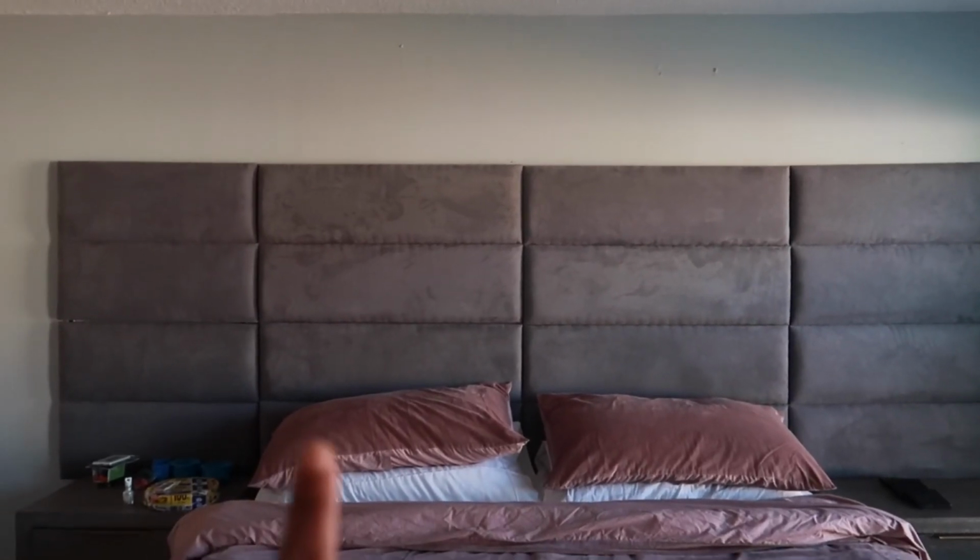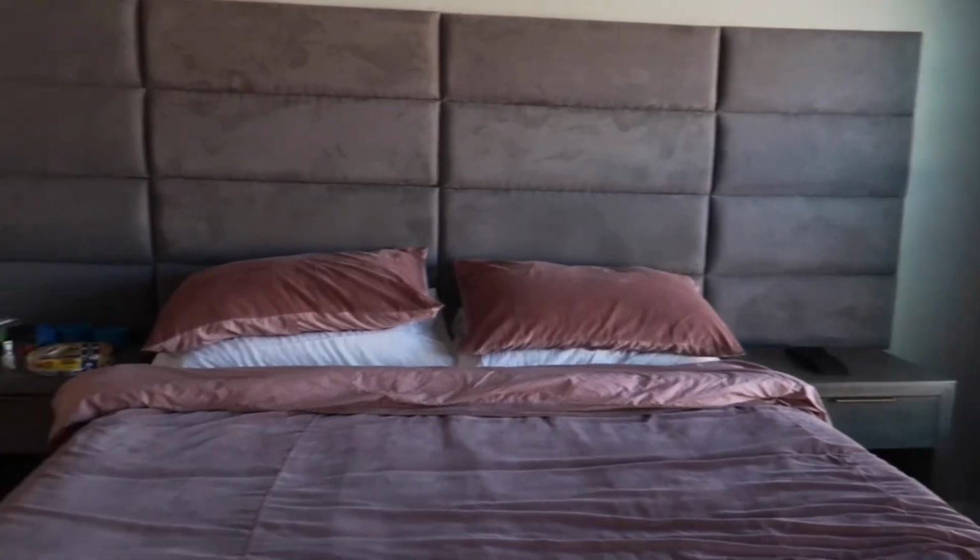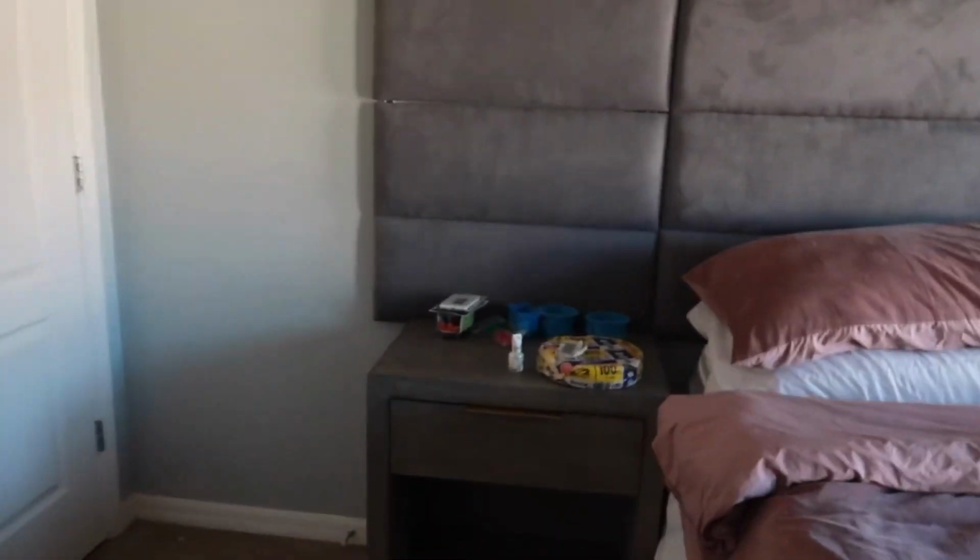This is my bed, of course. And this is a panel headboard that was purchased from Vant Panels. And then I have two nightstands on each side. I have one over here, and then I have one over here.